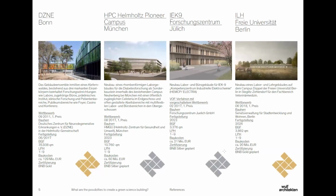An overview about our sustainable science buildings. All of them will be certified by the federal system, nearly all of them, the system I explained to you before. It's good to know that the highest grade in the system is gold and not platinum, as in a lot of other systems like DGNB or LEED.